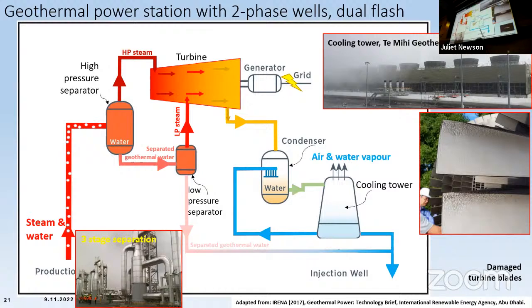And then there's always spare water, so this will go off also to re-injection. Whether or not it's mixed with this separated geothermal water again depends on the way you've designed the system. Okay, so that's steam turbines.